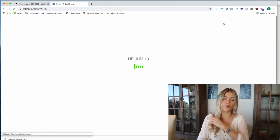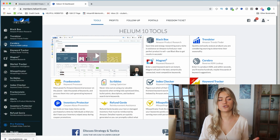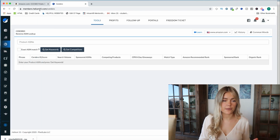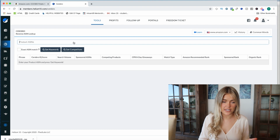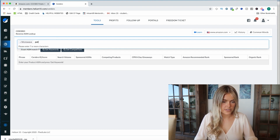And keywords are important. We basically want to put the highest ones on the top. So let's actually go to Cerebro. Let's go to Cerebro and type in our word, which is microwavable. Let's go with microwave potato bag, right? We don't know if this is the keyword that's driving all the sales, but we can check this. We can put it in this tool, microwave potato bag.